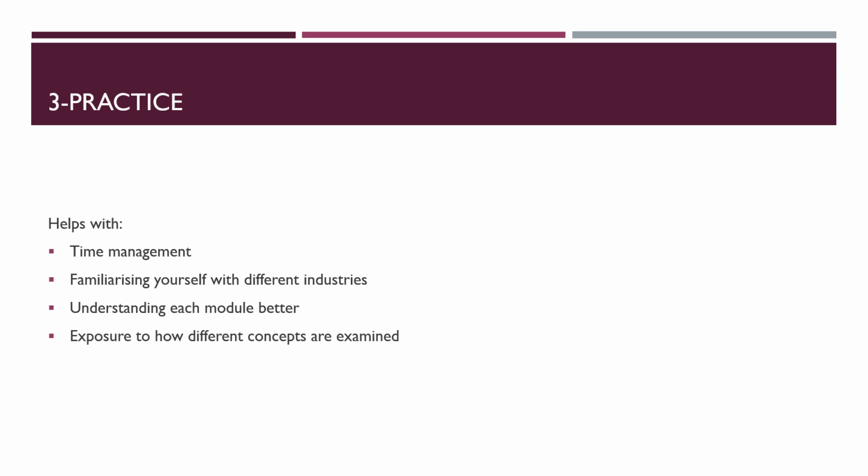So having gone through manufacturing industries gives you an added advantage, and you also understand better how different concepts are examinable. That is particularly helpful for financial accounting, where there are different ways in which maybe leases could be examined, for example. So if you go through lots of questions, you're less likely to be surprised in the exam.